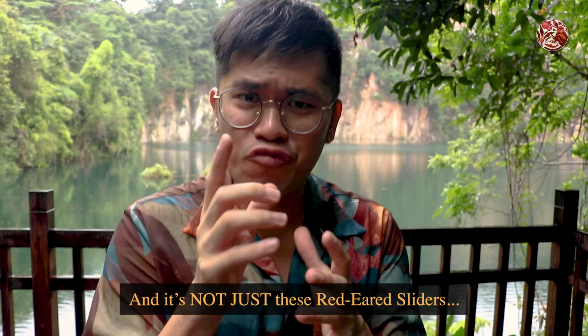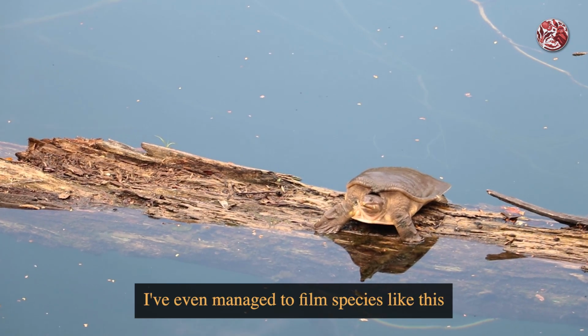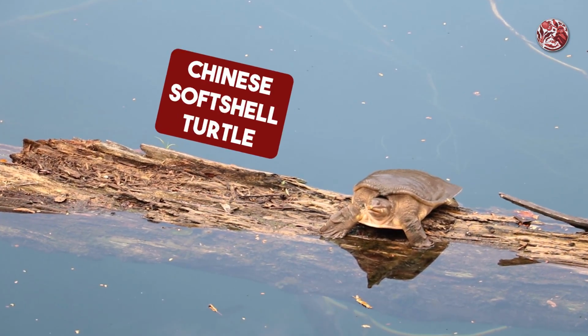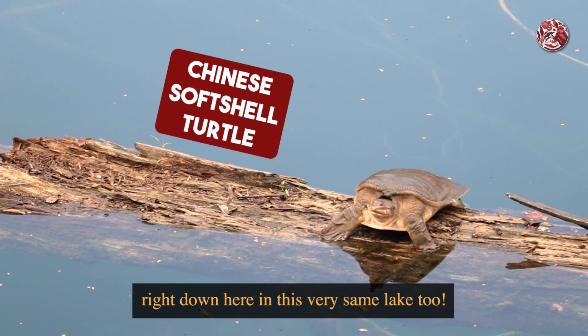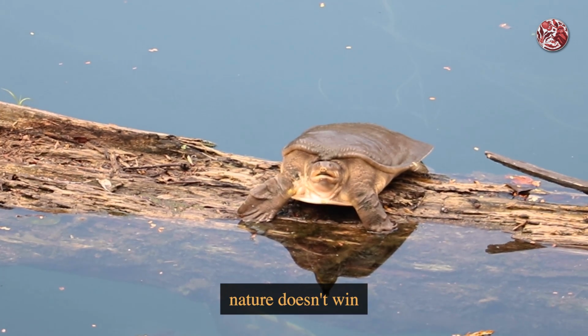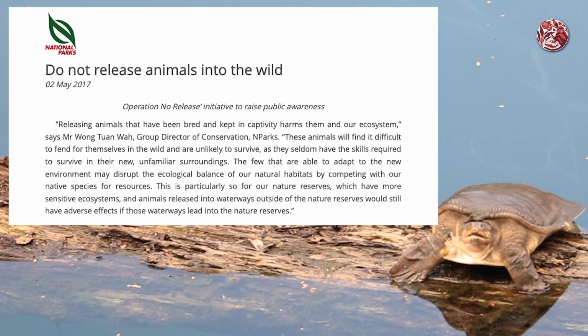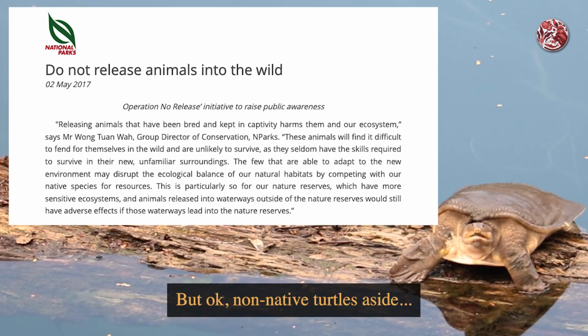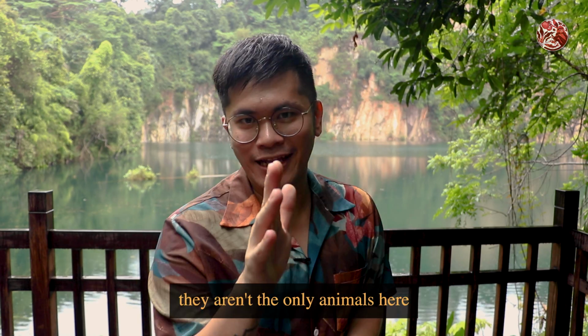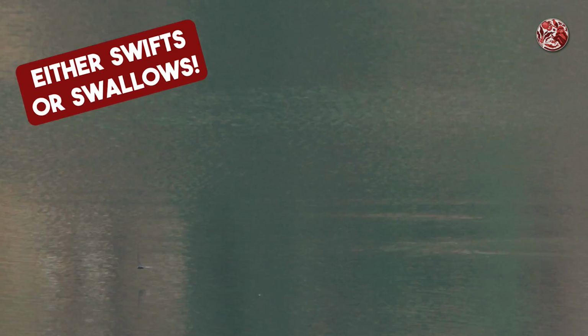And it's not just these red-eared sliders, these terrapins. Right, because even throughout the years, I've even managed to film species like this Chinese softshell turtle, right, down here in this very same lake too. And okay, it's quite a sight, but to be honest, nature doesn't win when pets are released unethically. But okay, non-native turtles aside, they aren't the only animals here, because we haven't even talked about the birds.